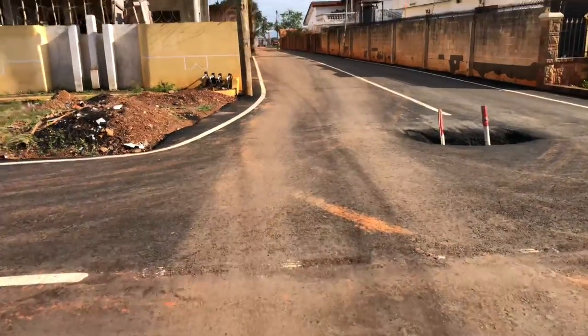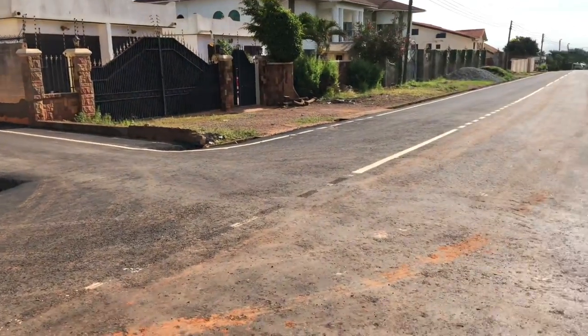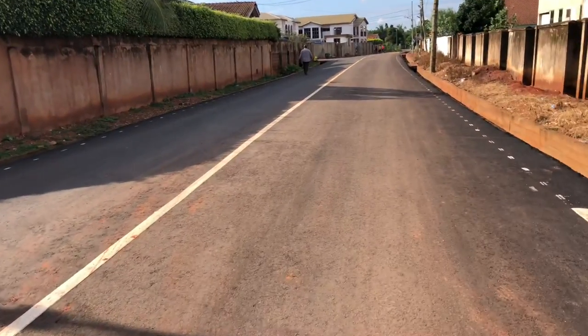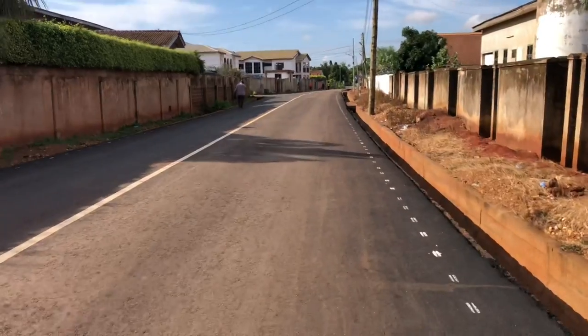But they did the road very well here. It's nice. The marking also is making the place really beautiful. So I'm gonna take you guys around for you to see. So this place is Otinshie. It's Legon extension.